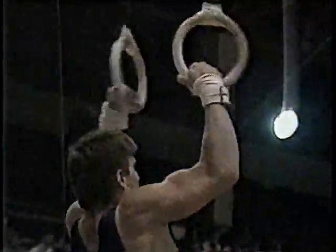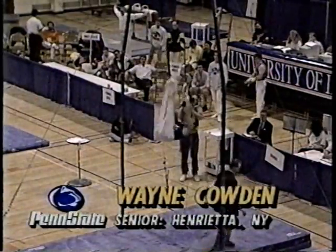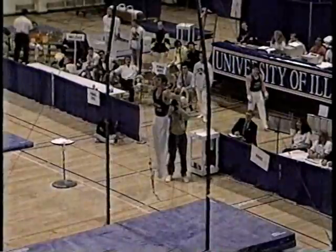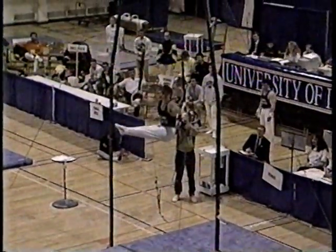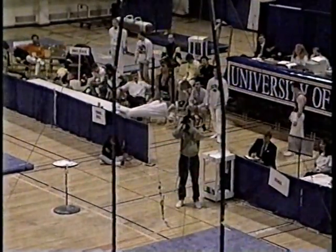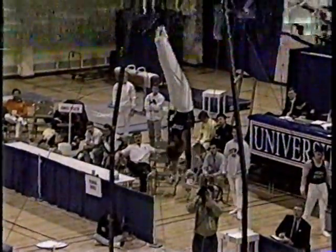Here's Wayne Cowden from Penn State as we go back to the rings. Wayne is a stud on this event. Look at this. Wow. He dips and pulls to the cross position. Look how low his arms are, straight across. Kip across, pull out. Again, he just looks a little better than what we've seen tonight. Wayne won NCAAs on rings two years ago. He was second last year.